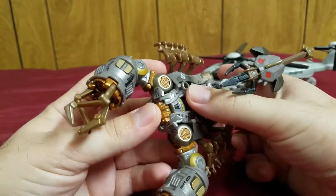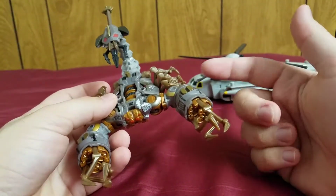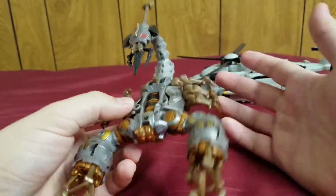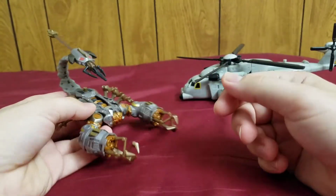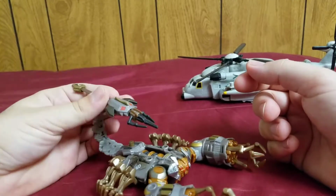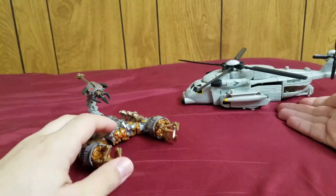I love all these little extra texts. Decepticon symbol. Just nice, a lot of detail and very movie accurate. I am just super in awe by how well this looks. The only thing is that they have this big piece on the tail, but that's to do his gimmick, which I'll mention later. But if you just ignore that, it's a very movie accurate sculpt of Scorponok from the first movie.